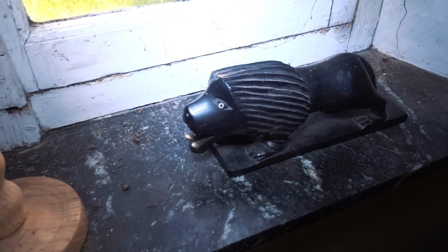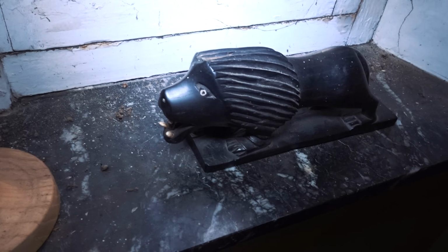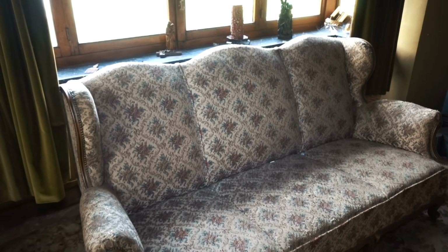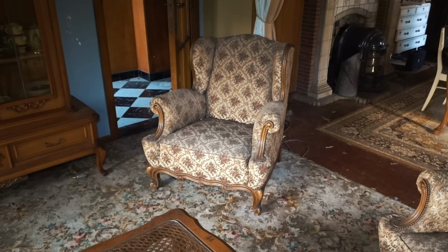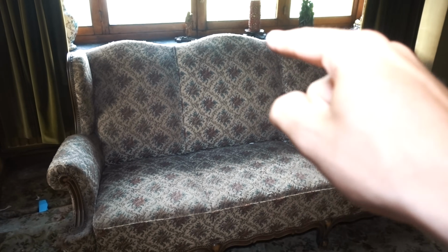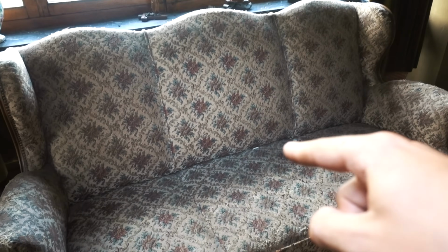Whoa, what's this? Looks like some kind of lion. I don't know for sure, but it's pretty heavy too. It's made from wood. It looks pretty cool. And then there's a beautiful sofa matching the other chairs as well. Wow. We were actually already sitting on this one, filmed an Instagram story, and it sits so comfortable.